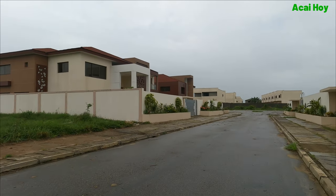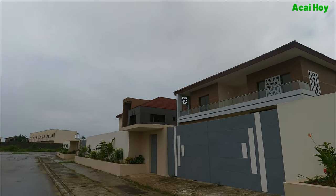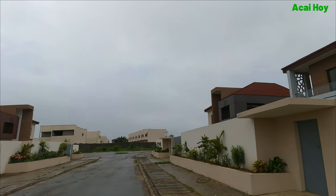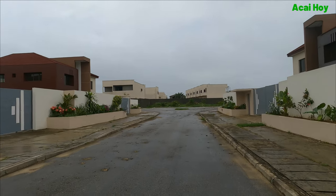So actually the reason why the roads are like this is because most of these houses that you see here, the owners don't live there. And if you are somebody who is looking to get a property, you can come and get a property from this area. It's still an area that is still developing. So I will tour you guys around and give you a little tour of it.